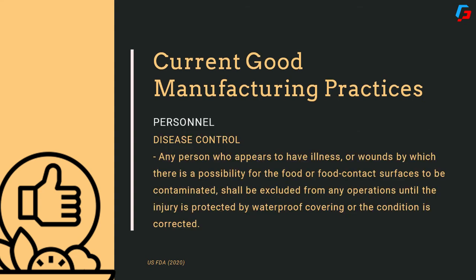So the personnel, for disease control, any person who appears to have illness or wounds shall be excluded from any operations until the injury is protected by waterproof covering or the condition is corrected. We should make sure that lahat ng makokontakt sa food, walang sugat, walang may sakit. Kasi we know that sa wounds, makukuha yung Staphylococcus aureus, which can cause food poisoning.